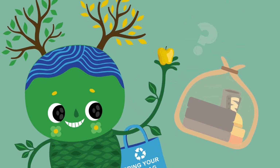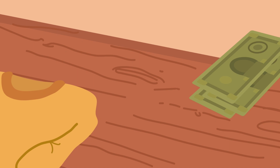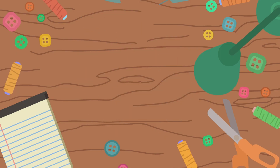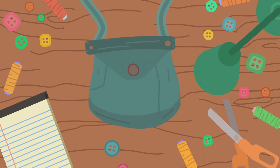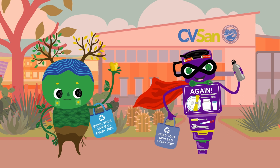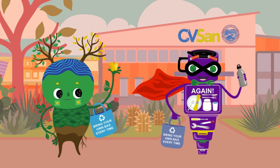What happens to textiles when we donate them? If they are good, they can be resold. If they are worn out, the material might be used to make something new out of them. You can also be more creative with your style and reduce waste through secondhand fashion.